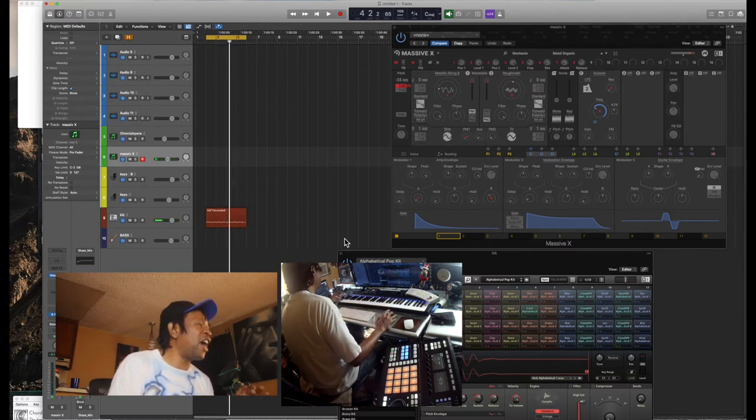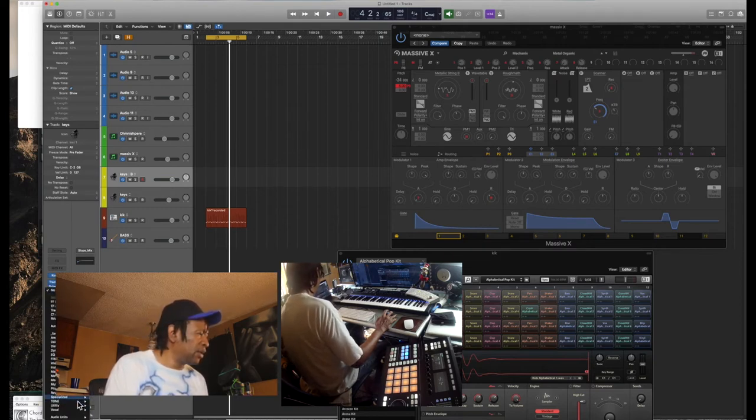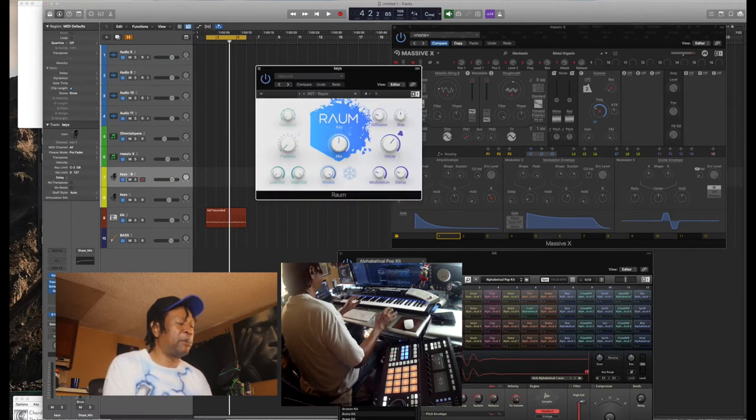Oh, and the other thing that I wanted to check out with this was the reverb. I'm gonna just put it directly on. They have a reverb called ROM, and I really wanted to check ROM out to see what that was all about. It's directly on the piano.